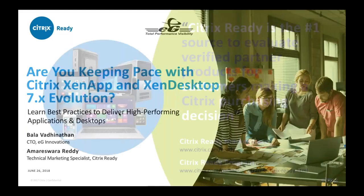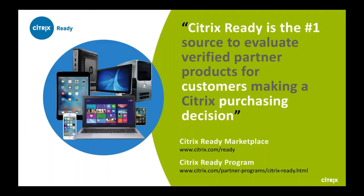To introduce Citrix Ready, we are an end-to-end technology partner program that showcases and recommends the third-party products, solutions, and services that demonstrate compatibility with Citrix products. With that, customers can quickly and easily find products recommended by Citrix in the Citrix Ready Marketplace. If you'd like to know more about verified products and Citrix Ready programs, you can refer to the links below. You can also drop us an email at citrixready@citrix.com.